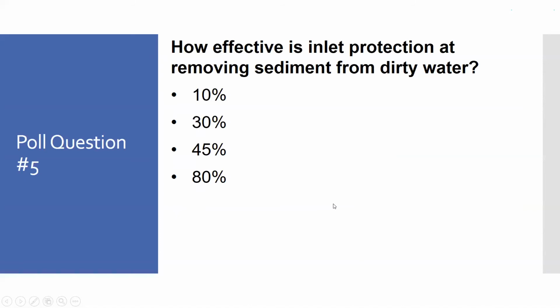All right, poll question number 5. How effective is inlet protection at removing sediment from dirty water? All right, if we can go ahead and share the results. Okay, so correct, 30% is how effective inlet protection is.